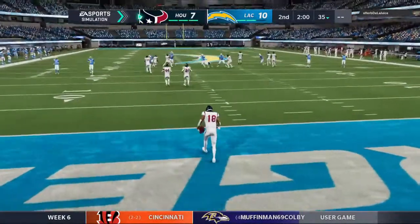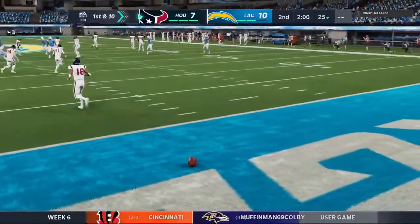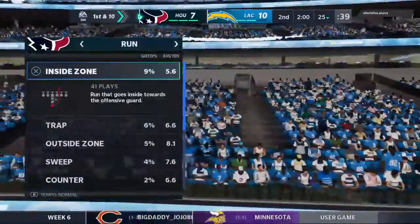This taken in about 4 yards deep. And he'll just take a seat, and the drive will begin at the 25-yard line.